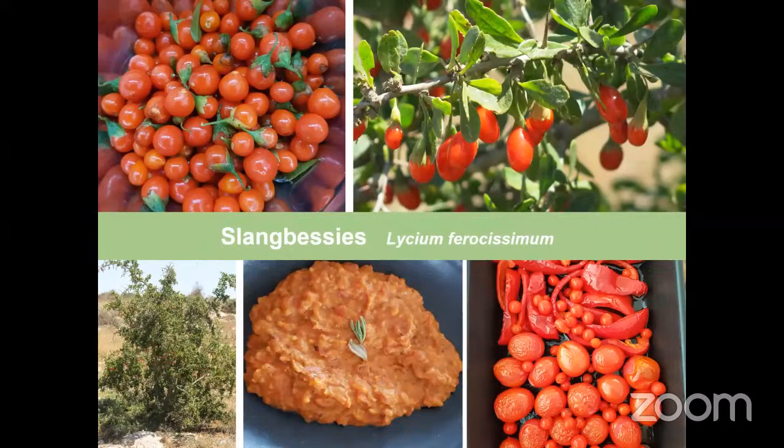Very, very underrated species, which I'm hoping will really get into much more use. So this is all over again, this darling slung bessie, which I love. And there I did a little triple solanaceae roasting thingy at the bottom there. And I also made them into a romesco kind of a sauce. I think these are exciting fruits. Next one.